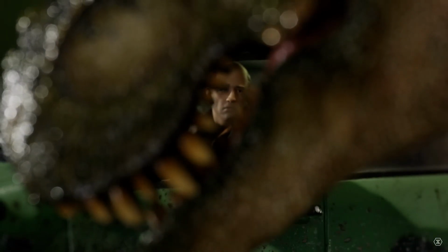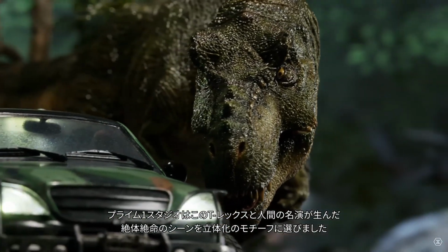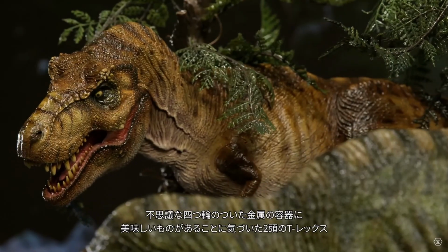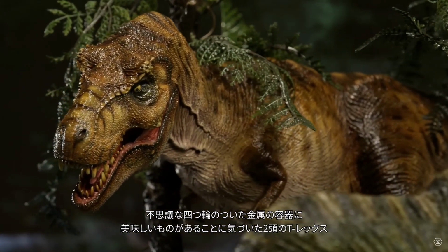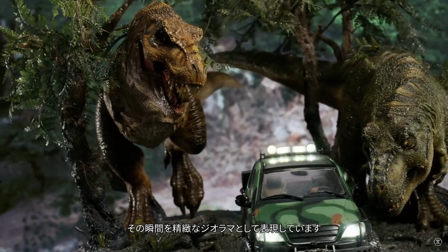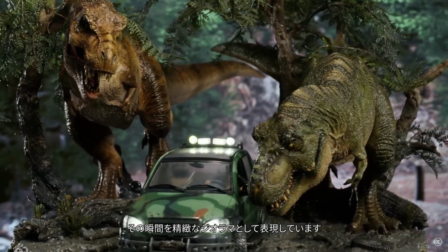Prime 1 Studio has chosen this tense, life or death situation as the moment to immortalize the wetness of the T-Rex skin. Prime 1 Studio sculptors have composed an elaborate diorama scene, which finds two adult T-Rexes at the moment they realize that there's a delicious snack to be had inside this curious metal container.